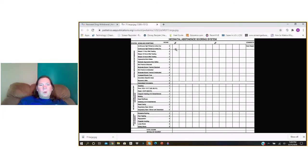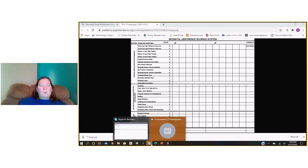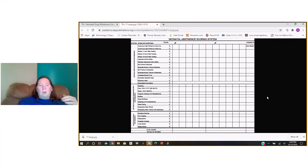And then you get to the end and you get a total score where you add up all the numbers in the column. So for instance, if you had a score of say 6 here, and then 2 hours later you did it again and you had a score of 7, ooh, that's going up. That's not a good thing. Or if it's staying stable, or maybe you see it went down to 4, that's a good thing. You can see that trend more objectively on a number basis than just saying it looks like they're getting better. It just gives you a more objective way of assessing how they're doing through that withdrawal system, if that makes sense.